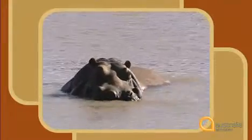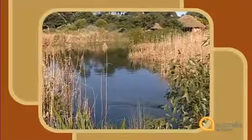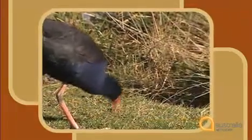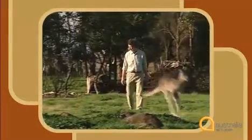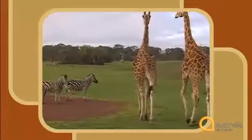My role is to create environments that allow animals to display natural behaviour and for visitors to see animals in areas which really do appear to be very natural. The skill of what we do is to create something which looks as though it's been here for a long time and looks very natural.